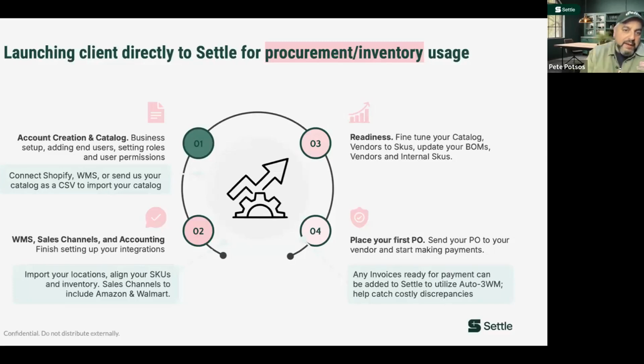you'll finish setting up some of the other sales channels and so forth. And then once those are going, then you can start using purchase orders and payments, and then using our system to track the movement of your inventory. So this is sort of the order that we suggest.